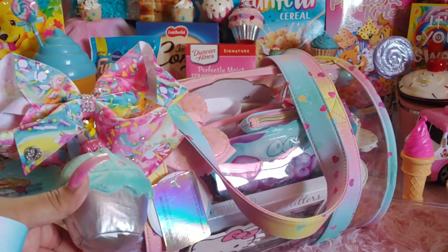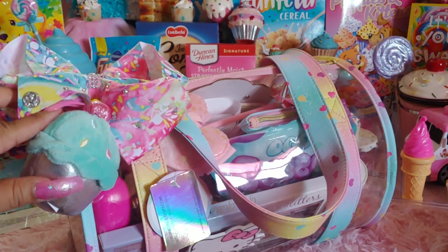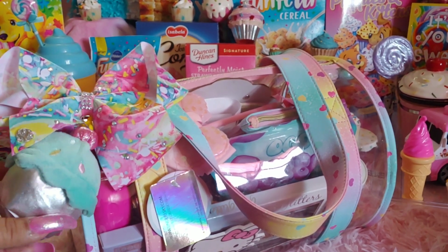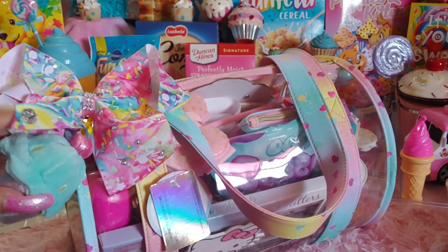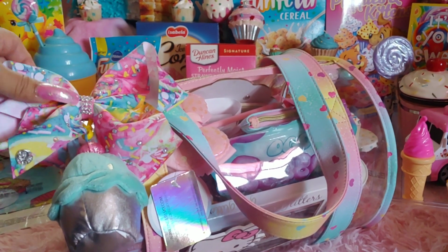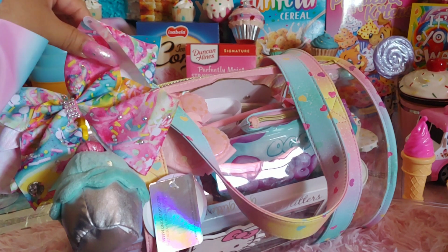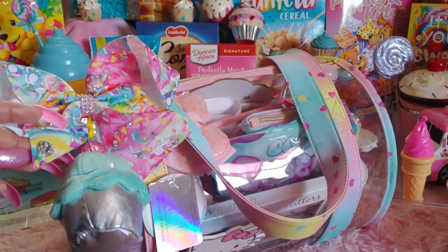But it's so pretty. It has a silver metallic on the bottom, and it has a minty kind of cotton candy-ish color, minty green with sprinkles sewed in there, and it has a pink cherry, and it has glitter all over it. It's very sparkly. And this is a Jojo Siwa bow right here, in case you're wondering. And it has all these beautiful sprinkles and clear rhinestones all over it. Really pretty in the middle right here. And here's a little signature, the heart.